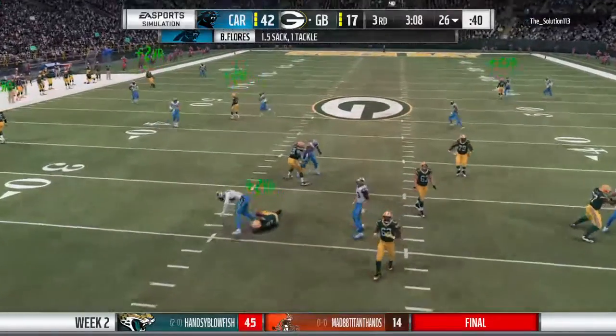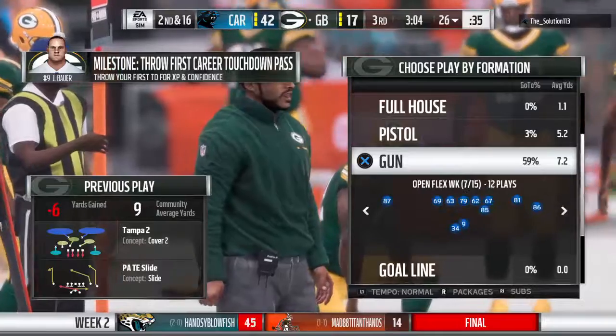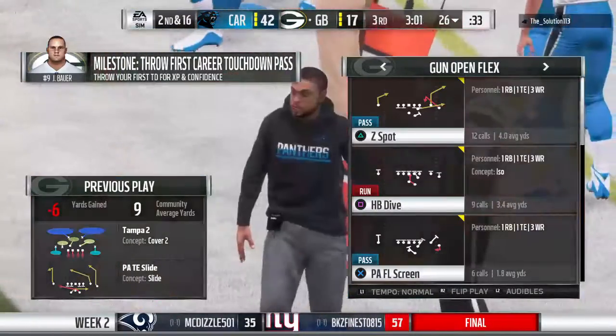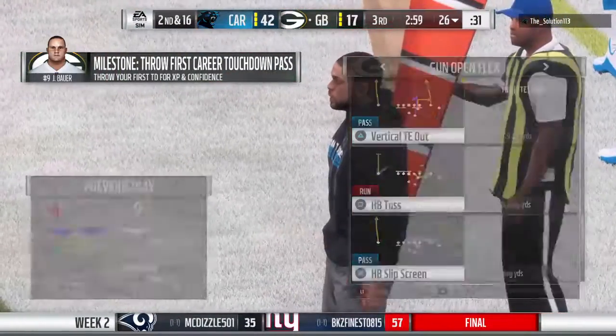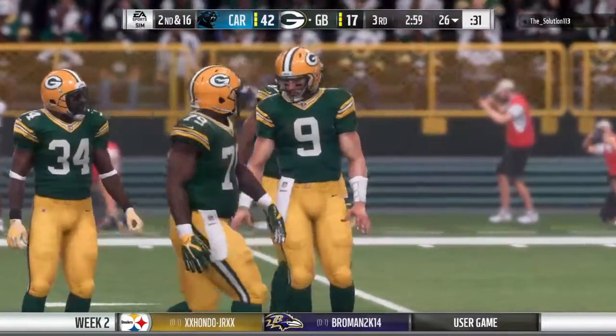Pressure comes in. He's brought down. It's a Panther sack. Sometimes I watch games and wonder why they use play fakes on certain passing situations because it's not going to fool anyone. I don't know if that was the case here, but the end result was the same. No one fooled. The quarterback was hit.